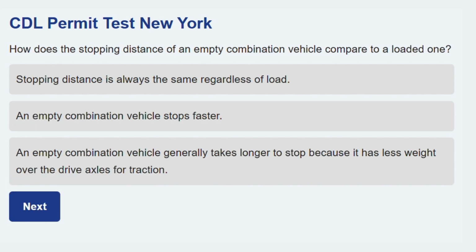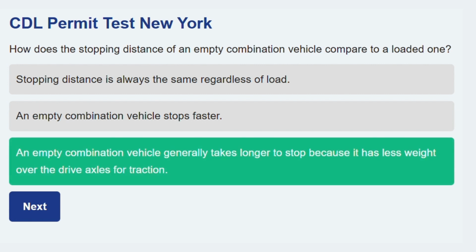So what's next? How does the stopping distance of an empty combination vehicle compare to a loaded one? An empty combination vehicle generally takes longer to stop because it has less weight over the drive axles for traction. Less traction means it takes more distance to stop.